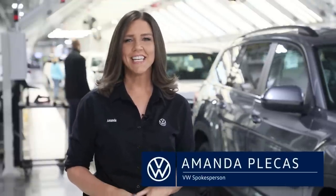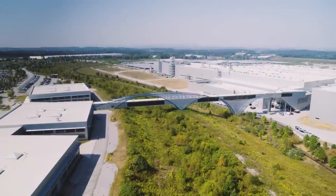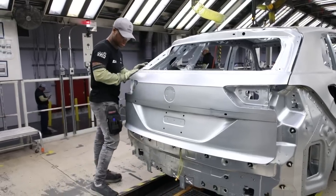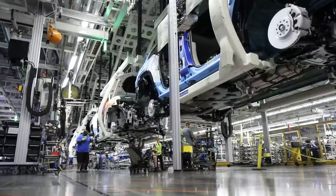Thanks, Michael, and welcome to the Volkswagen Chattanooga Assembly Plant, home of the Atlas. Since its launch in 2016, we've assembled this American family-oriented SUV right here in Chattanooga. If you think about it, this city's sense of adventure is the perfect backdrop for the VW SUV lineup and the versatility it brings to our drivers. More than 4,800 team members, many of whom are trained on site at the Volkswagen Academy, work daily to bring more than 30,000 parts together into one vehicle.